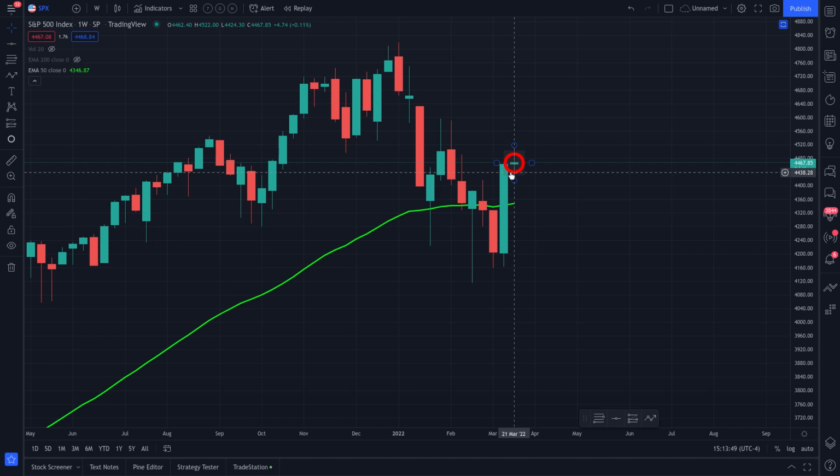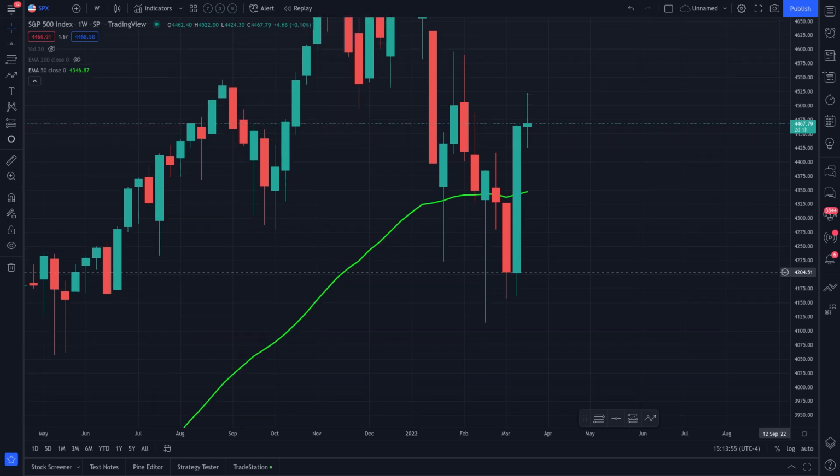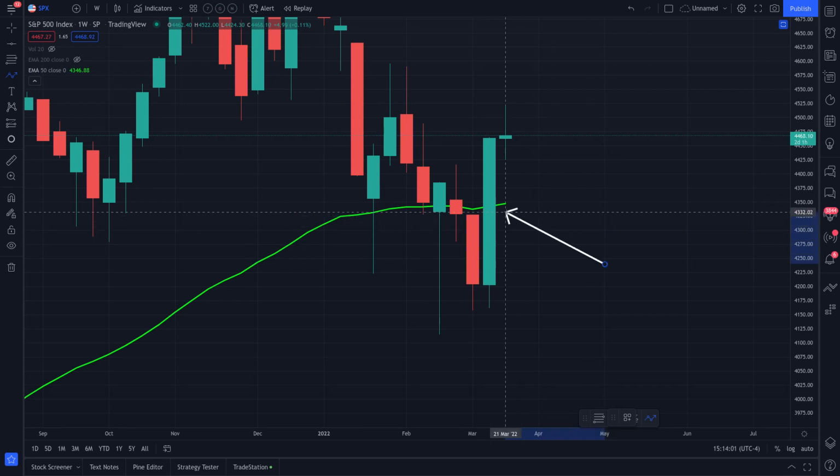But the one level that I said we'll go over, okay? So one level for the short-term investors, $4,405. And for the midterm / long-term investors, you want to get weekly candles to close above the level, okay? I'm pretty consistent with the levels, guys. $4,345. Hopefully I leave a link to the last video post where we explained that one level.